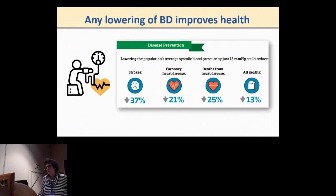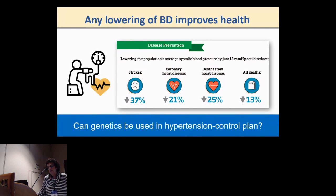So why is it so important? Because lowering the blood pressure, even by 10%, not much, will reduce strokes by 37%, heart attacks by 25%, and overall death quite substantially. So we ask, can genetics be used in a hypertension control plan or clinical view?